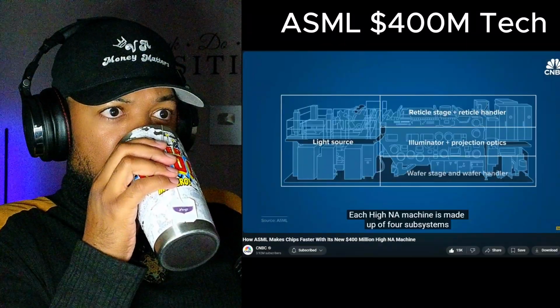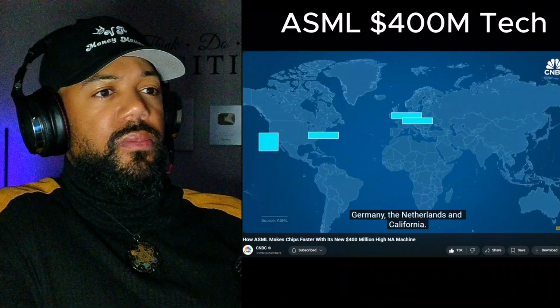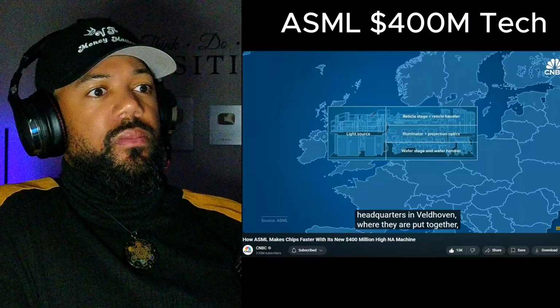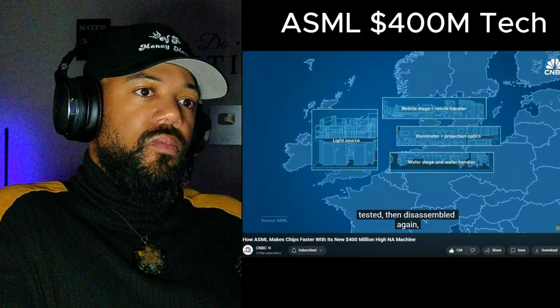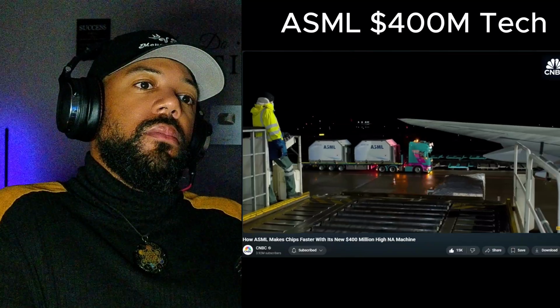Each High-NA machine is made up of 4 subsystems, manufactured in Connecticut, Germany, the Netherlands, and California. Each module is shipped separately to ASML's headquarters in Veldhoven, where they're put together, tested, then disassembled again, bound for fabs in places like the US or, more frequently, Asia.